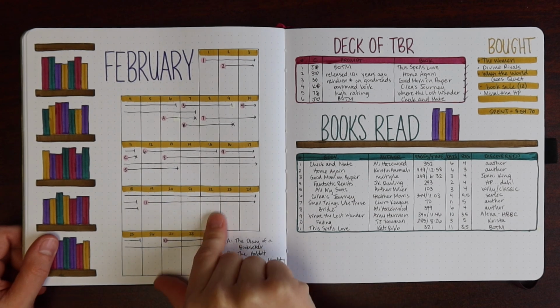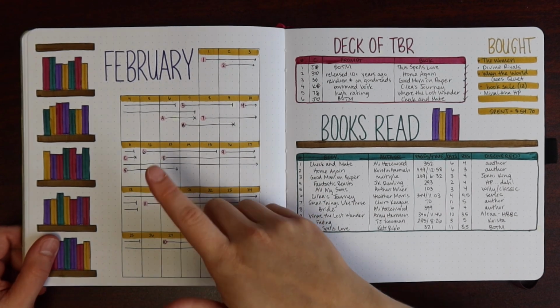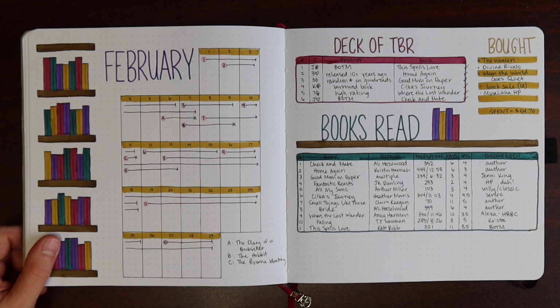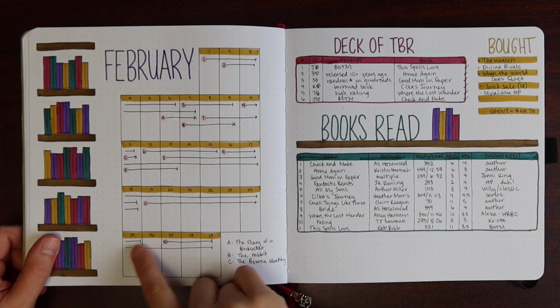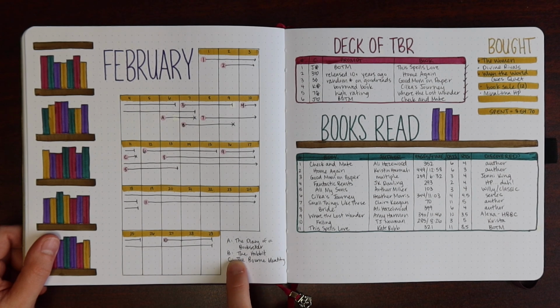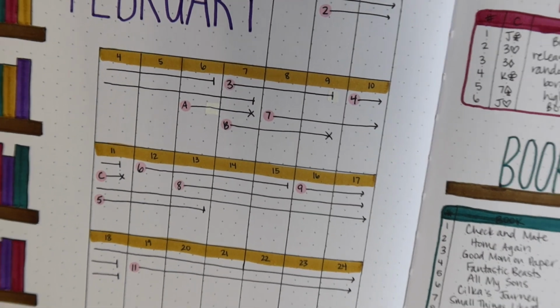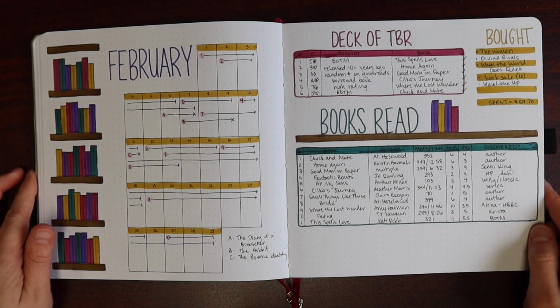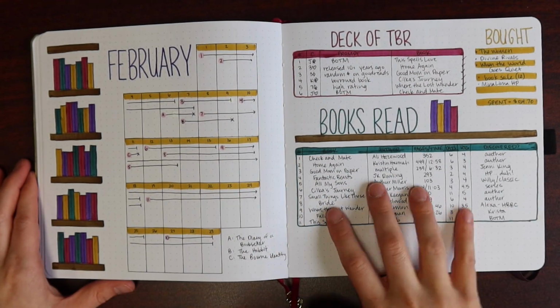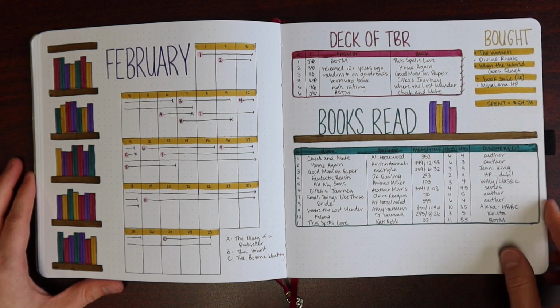I think it's so fun to see how many books I read in a single day, or at least books that I touched. I didn't necessarily complete them in a single day, but then how long it took me for each book. I also added DNFs here, so any dot that has a letter in it, those were DNFs. Yeah. Again, keep my deck of TBR, books read, and the books that I bought. I also started tallying how much I spent on books each month.